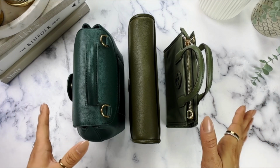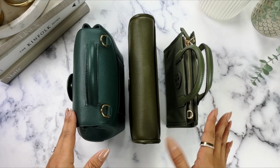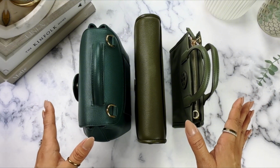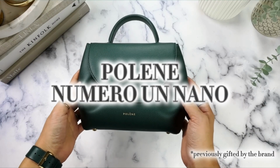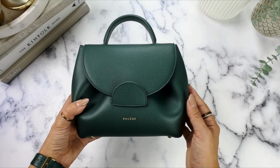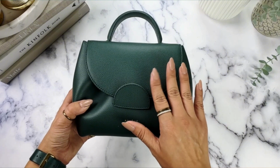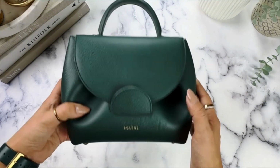So the first color group we'll talk about today is green. I absolutely love green colors for the fall. The first green bag in my collection is from Palen. It is the Numero Un. Now, the Numero Un comes in a variety of sizes. This mini size is $470 currently on their website.